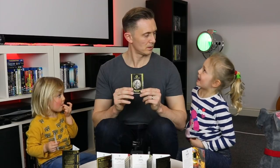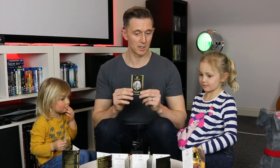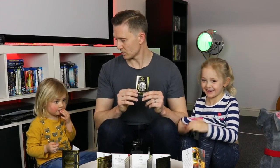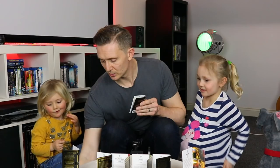I didn't like it as much. Didn't like it as much? No. Which is your favourite so far? Elephant. Which is your favourite so far, Evie? Elephant, dragonfly, hummingbird or bat?